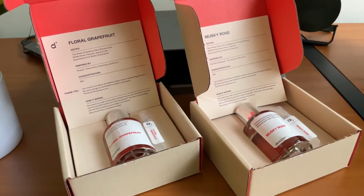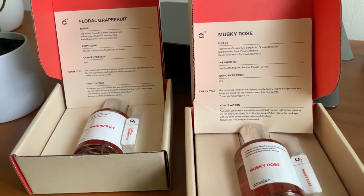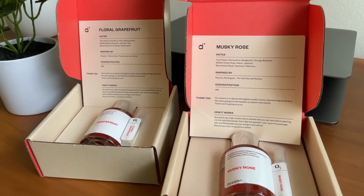I ordered two fragrances off of their website. It's the Musky Rose, and this is Floral Grapefruit. And I'm a fan of both of these scents right over here.